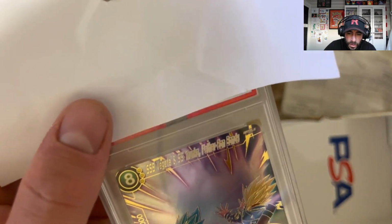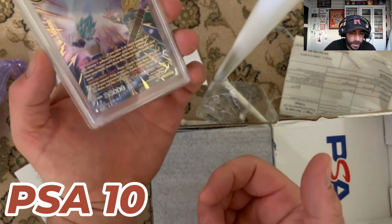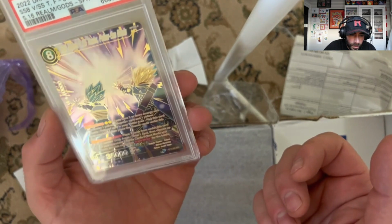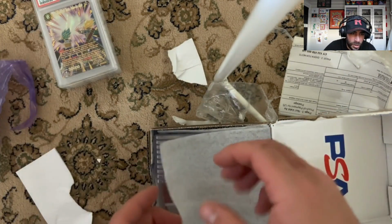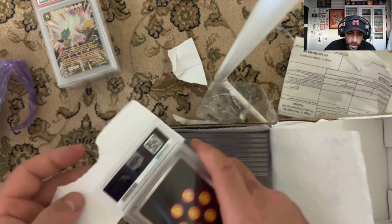And we have a 10. 10, there you go. Yep, boom. Get in. Actually, I don't know. A lot of people didn't like it because there's a lot of empty space in the card. But I like it. Who cares? They're in unison doing an attack. Vegeta. That's wicked. Okay, we have more Dragon Ball.